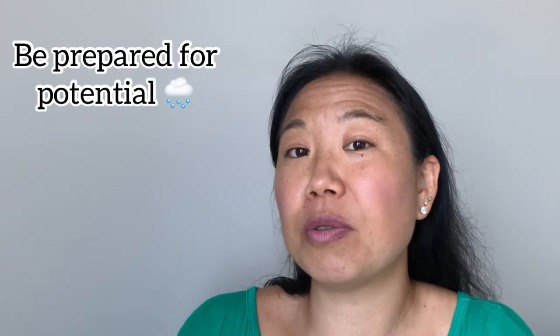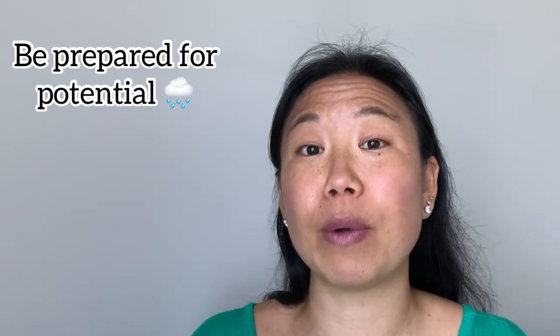And also, there could be rain. Just know that that is always a possibility with Hawaiian weather, but you're going into the ocean anyway, so be prepared, and it actually kind of feels good when it's so hot outside.